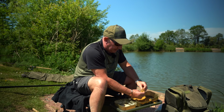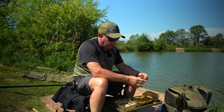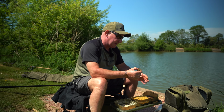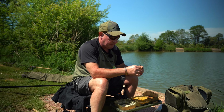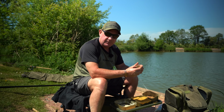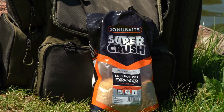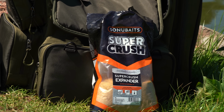It's drying out a bit now, my ground bait. It's extremely hot today, but we don't need it to be packed for casting 100 yards where, well, on this one we're only casting a few yards. So just a little bit of ground bait in the bottom, and that is Sonia's Super Crush. Super light, super fluffy ground bait.